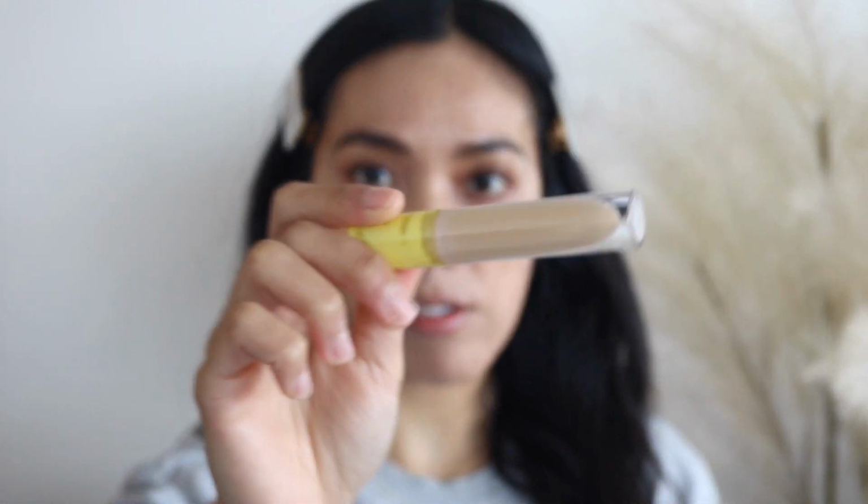Now, I did look up a lot of reviews about this concealer, and a lot of people are saying that it runs very yellow. I got the shade 05, which is one shade up from my foundation, and this is what it looks like. You've already seen this, and it does look yellow, but against my skin tone I don't mind it because I do have a pretty strong yellow undertone.